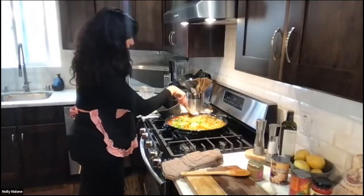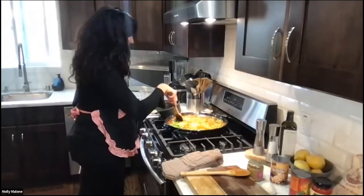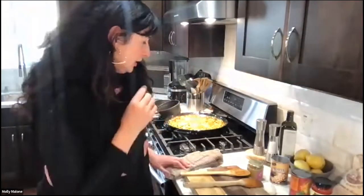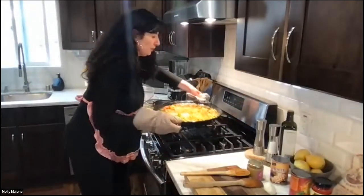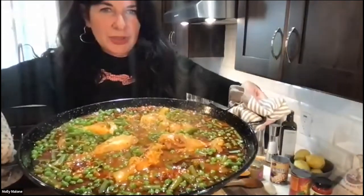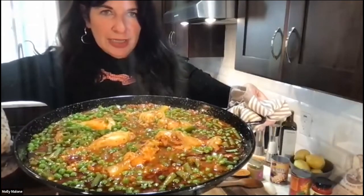Is it too late to add more rice if the dish is very soupy? Will it cook differently? So before I answer that, let me show my paella pan. Don't worry, I'm not gonna move my computer because apparently that's not working. So let me show you how soupy mine is. Do you see that? It's like serious soup. You don't even see the rice yet. There's soup, there's vegetables. It's a lot of liquid right now.